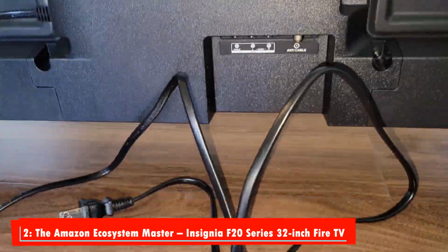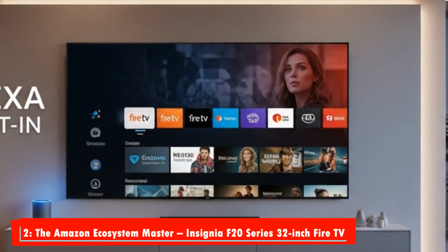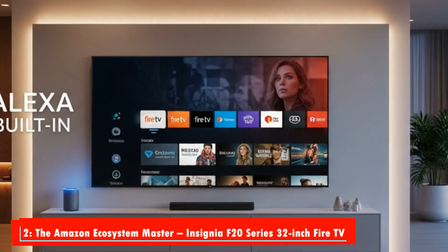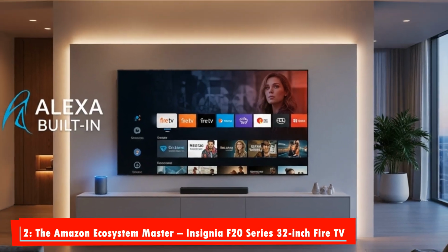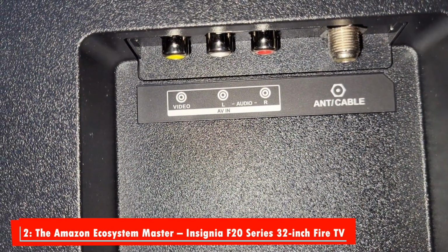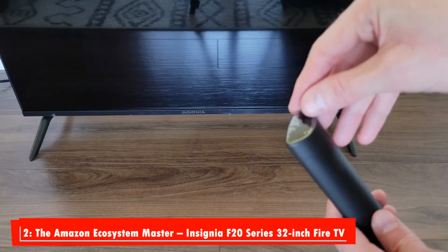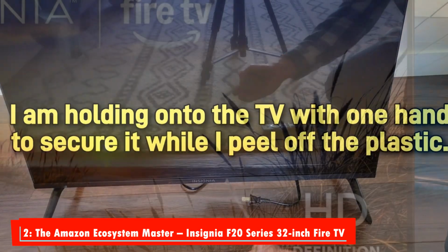One huge benefit of the Fire TV platform is the sheer volume of apps. While Roku has a massive library, Fire TV provides access to almost every major streaming service you can think of, plus utility apps and a robust gaming section powered by Amazon's App Store. The operating system feels polished, modern, and very well supported with frequent updates.